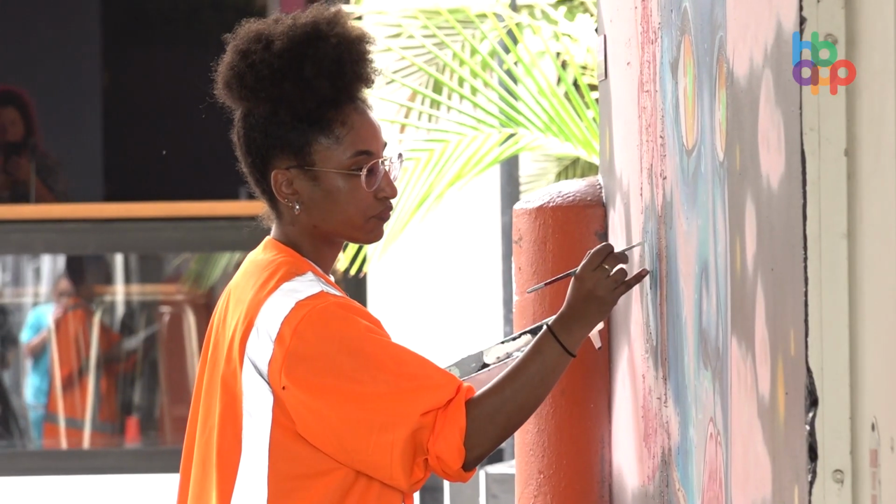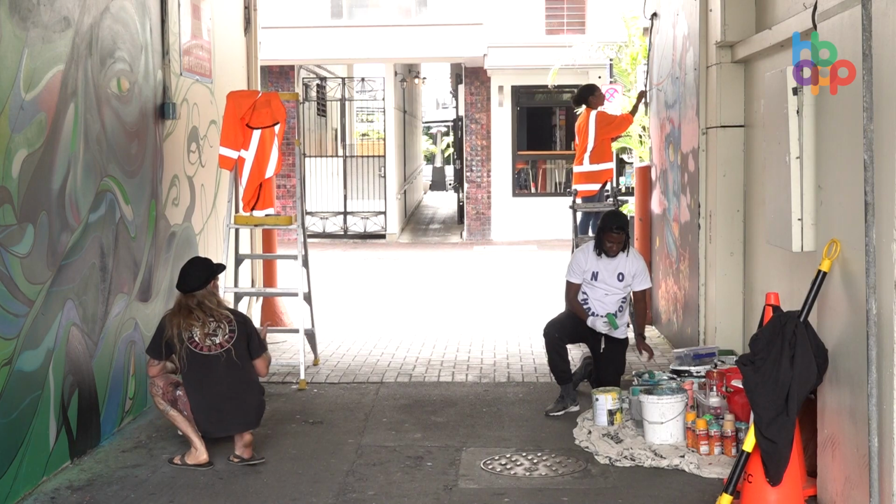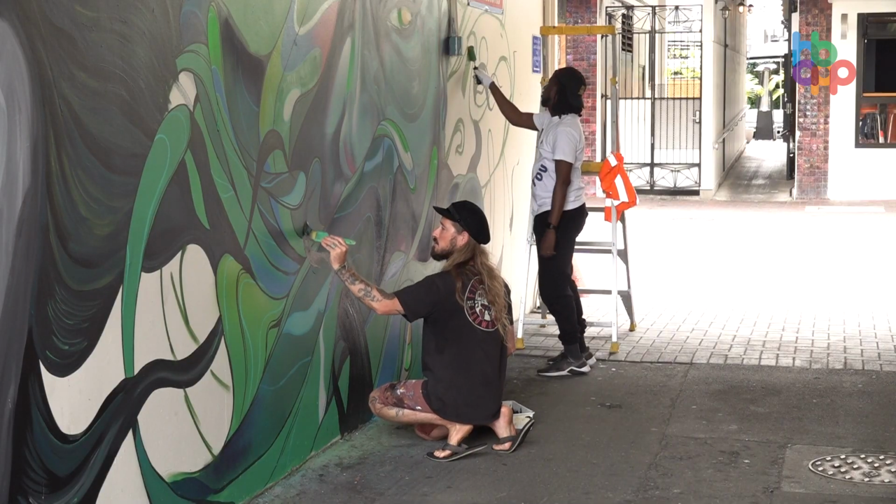Come down and check it out. Roll through, and hopefully we can transform this whole laneway, keep chipping away at it and adding to the space. Let's just breathe some life into the space and turn it into something exciting and moving and growing, and it'll be good.